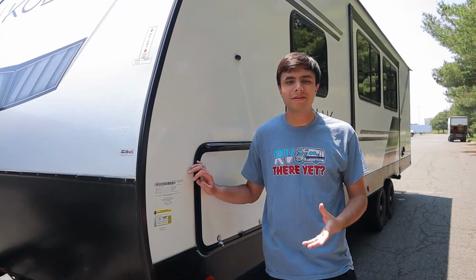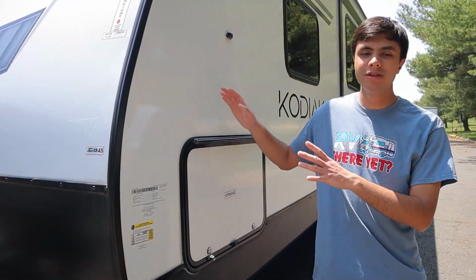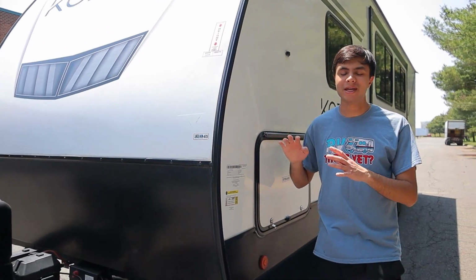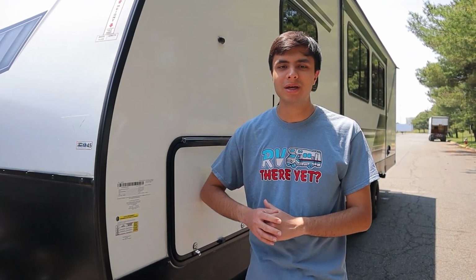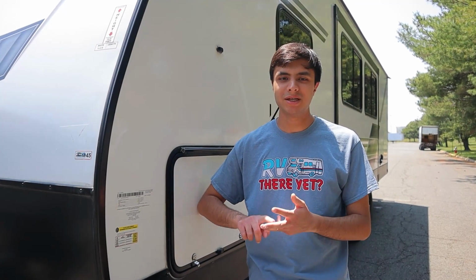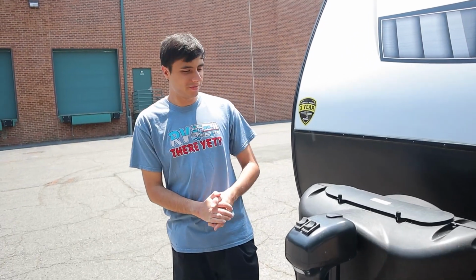In terms of the length and height of this trailer, it is going to be 32 feet long, and the height we like to say is 12.5 feet. That gives us a little bit of extra space up top, so watch out for places like parking garages and drive-thrus and tunnels. We're going to start off in the front of the trailer here.